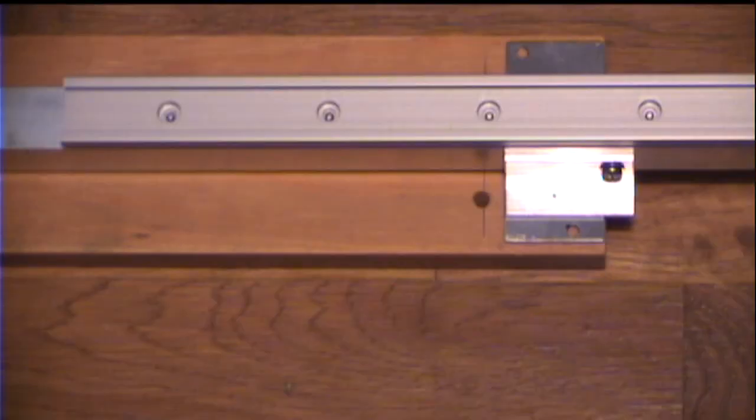Now you can see in this view that I've reconfigured the aluminum pieces that were shown in the previous view, and these are now laying on top of a length of wooden board, and they will be mounted to the board, and these pieces make up the stator carriage rail. Now the rail will be made adjustable for height as well as angle, and the stator carriage will slide back and forth on the rail.